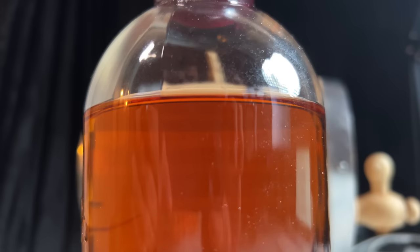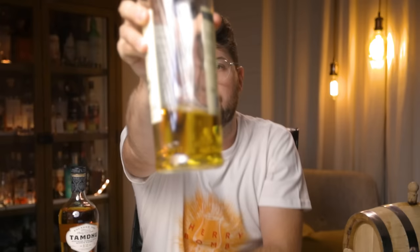And the other thing sherry will do to a whiskey is it will add color. It will often make your whiskey a lot redder in color, as opposed to, you know, an ex-bourbon cask, which would be a lot lighter and have that kind of more straw color. That's unless there's caramel coloring added, which is a whole other topic, and I'll get into that in a different video.